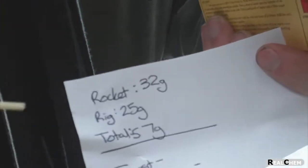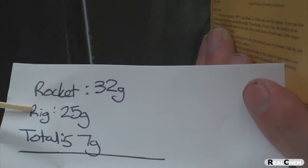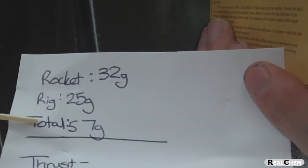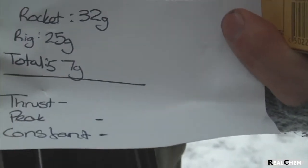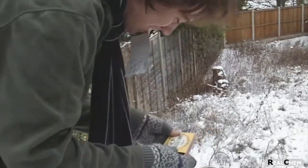Right then. Let me just explain this piece of paper. That is the weight of the rocket, 32 grams. The rig is 25 grams, which means it's 57 grams in total. We're going to measure peak thrust and the constant thrust. Okay? Right, and now we'll light the rocket. It would help if you could light it.